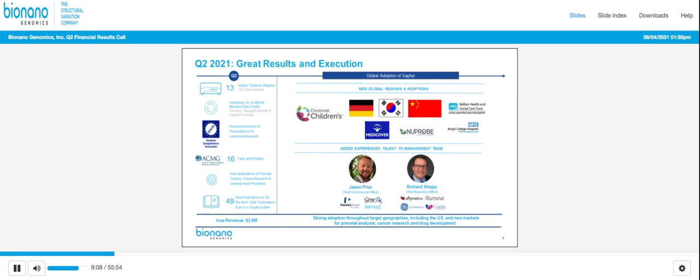Our project to build the next generation Sapphire system, which we expect to have the ability to run up to 70,000 samples per year by the end of 2023, is on track. And we anticipate completing the first prototype system by the end of 2021.